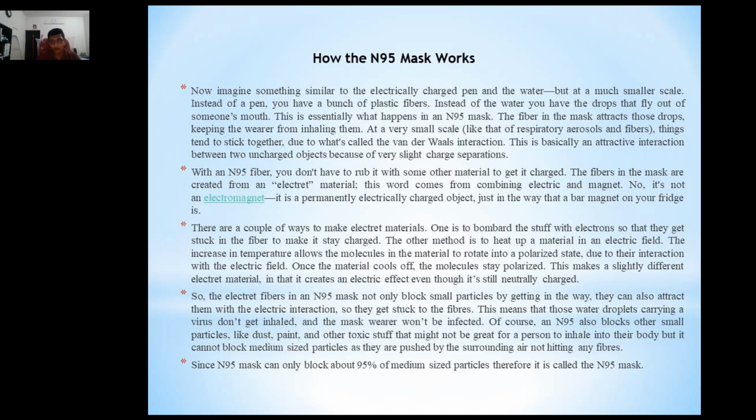Now let's know how the N95 masks actually work. Imagine something similar to the electrically charged pen and water, but at a much smaller scale. Instead of a pen, you have a bunch of plastic fibers. Instead of the water, you have the drops that fly out of someone's mouth. This is essentially what happens in an N95 mask. The fibers in the mask attract those drops, keeping the wearer from inhaling them.